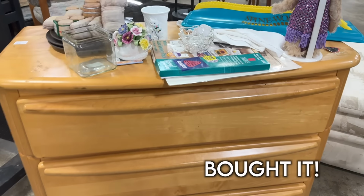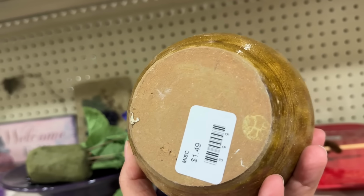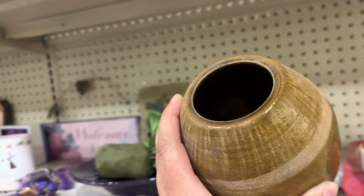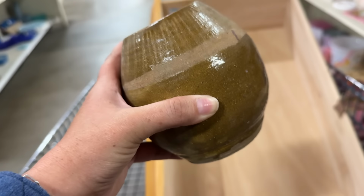Sometimes it's really hard to look past a shelf when you've got things in it that are just made out of plastic, you've got fake flowers. But I always try to make sure that I don't overlook a nice piece of studio pottery just because it has terrible fake flowers in it. This one is only $1.49. It's a little plain, a little simple, but that means that it's going to be great for mixing in with other pottery that might have patterns.